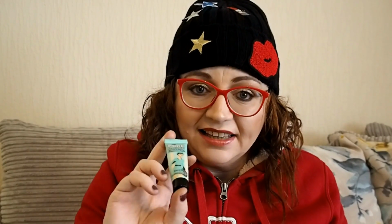Everything's fallen. The next thing is, this was another thing that I got in the collection that came together. Basically it was 6 of Benefit's most loved items, and it said it was the Sizzling 6, and it came with the Porefessional Primer. I actually really like this. It minimises pores. You can't really say too much more about it, but yeah, I do like it, and I would buy the full size version of that.